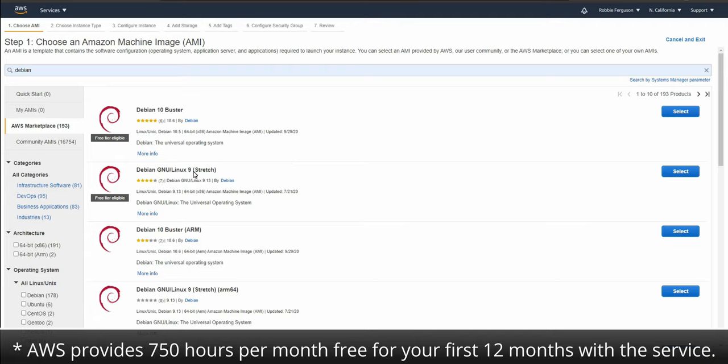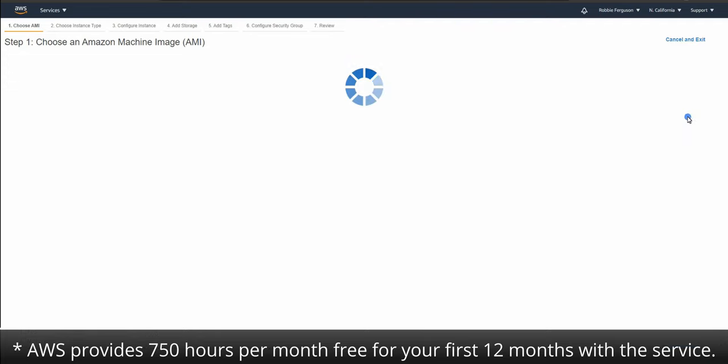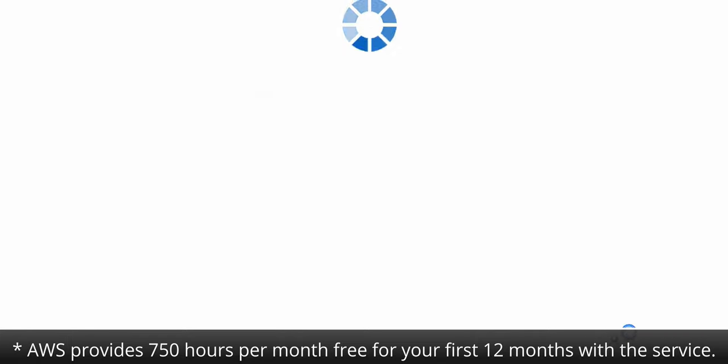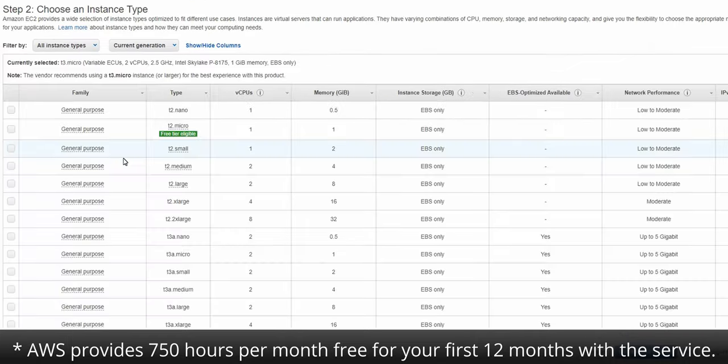Let's see what results we get. They're sorted pretty well. Debian comes up. The first result is Debian 10 Buster, a free tier compatible, or free tier eligible, version of Debian that we're going to be deploying. So select that. Free tier eligible, so we can ignore the pricing because we are going to use a free tier. Hit continue.